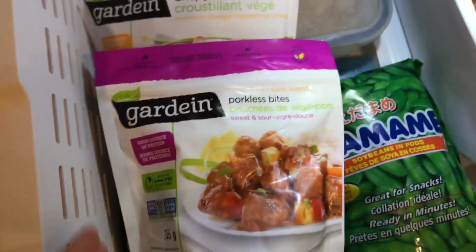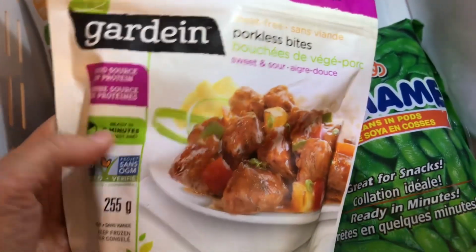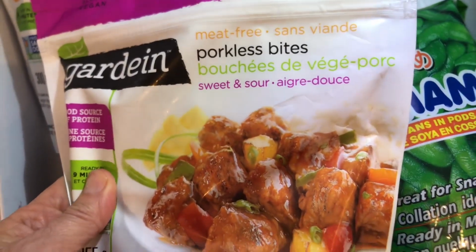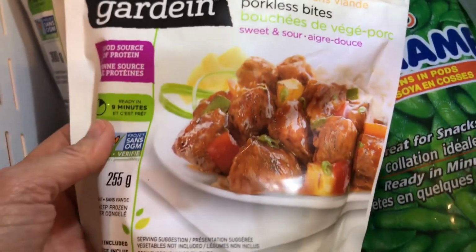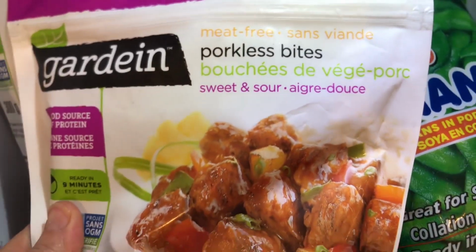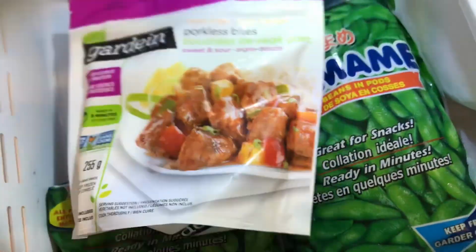And also in my freezer, this is something I don't have very often. My husband came home with this the other day. He said, we haven't had these in ages. And honestly, I don't even think it's been probably a year or 6 months. But anyway, I wanted to show these to you guys just so you know that they exist. So these are porkless bites, sweet and sour, and you just mix these into veggies. That makes one delicious meal.